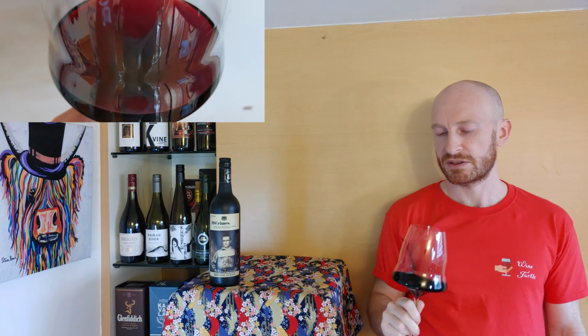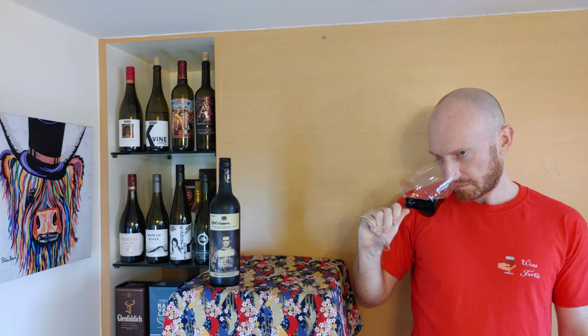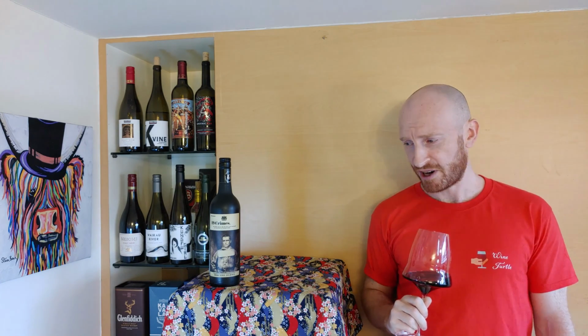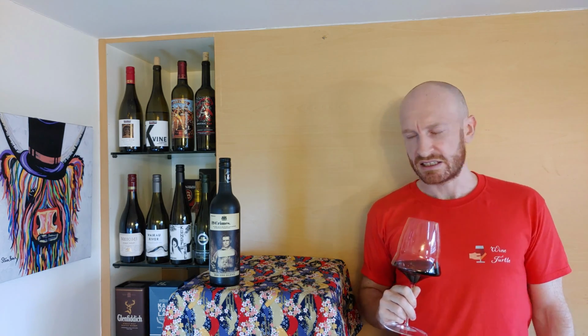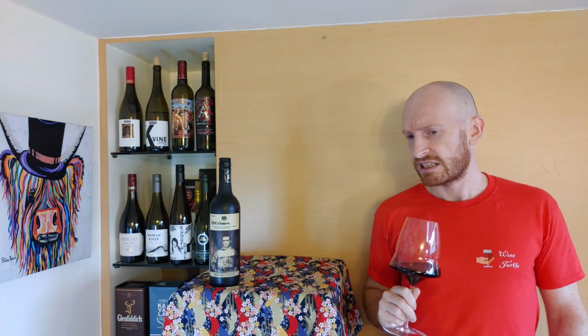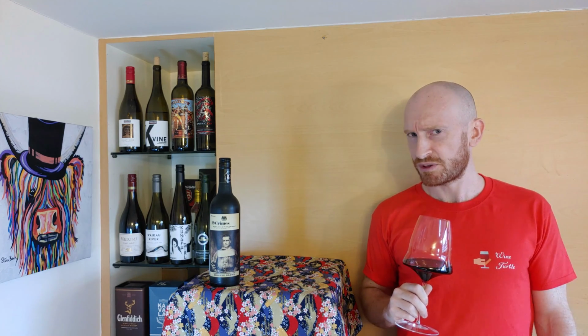Let's see how it smells. It's punchy right off there. There's alcohol in the nose, which I wasn't expecting actually. It's 13.5% ABV, which is not that high, and it's been decanting for about an hour, but it smells like a punchy wine, perhaps 15%, 16%. It smells strong, yeah.